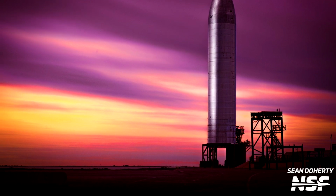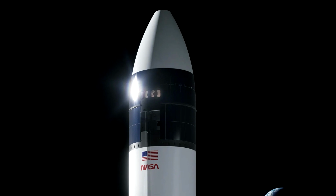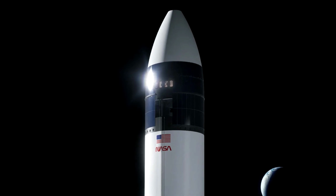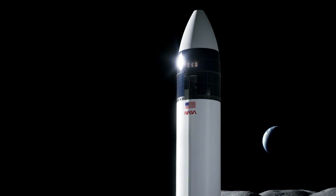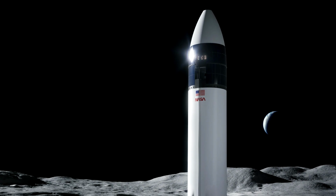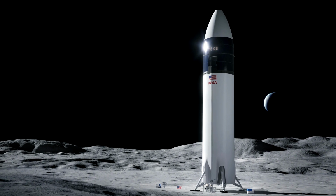The absence of wings and a heat shield is a characteristic of the crewed lunar lander that SpaceX will supply for NASA's Artemis program. While Starship 26 is not intended for lunar flights, it is possible that this is a test prototype for such purposes.